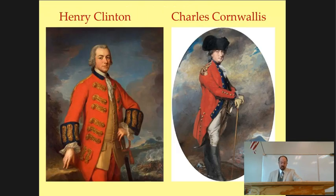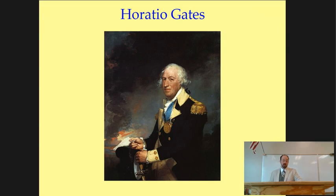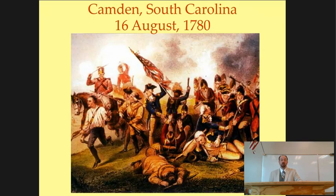Now, having captured two of the major port cities in the South, General Clinton returned to New York and left General Charles Cornwallis in charge of British forces in the Carolinas. And he moved against General Horatio Gates, who was now in command of American forces in the South, Washington still sitting outside New York City. The two men fought on August 16, 1780, at an important crossroads in Camden, South Carolina. Cornwallis had about 2,100 men. Gates had over 4,000.